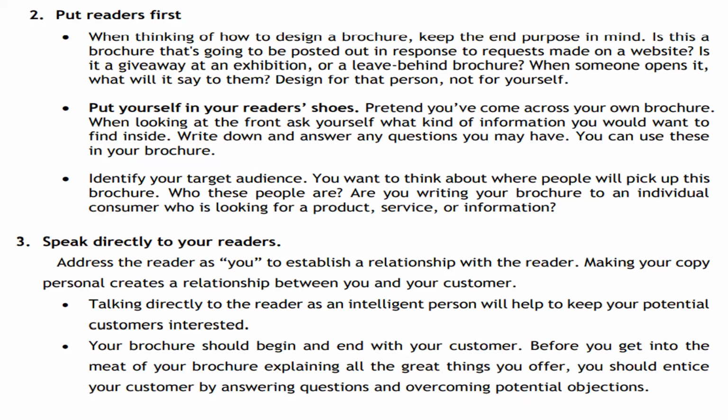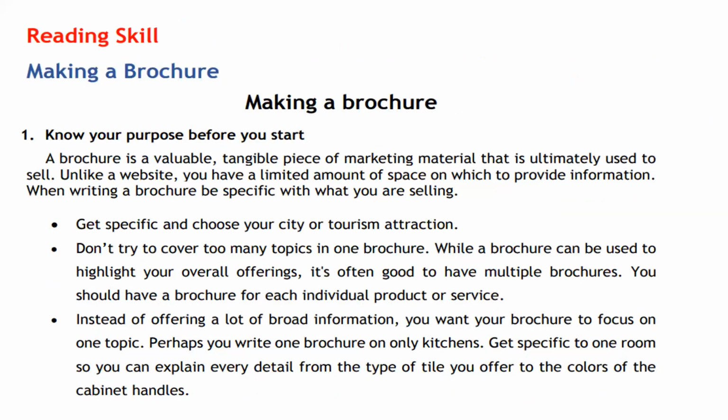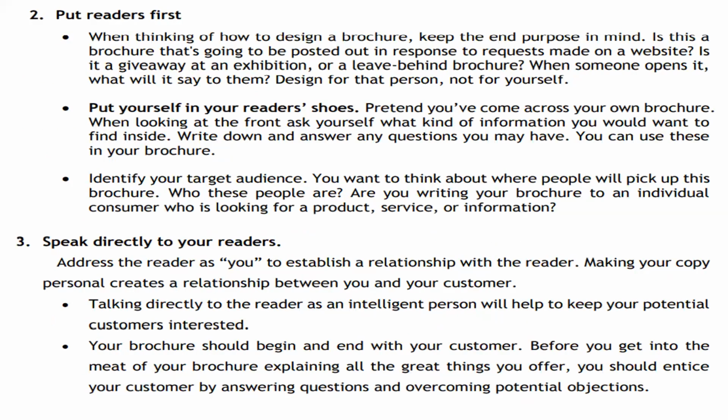Jadi setelah yang pertama tadi kita mengetahui ya purpose atau tujuan membuat brosur. Yang kedua kita harus melihat siapa yang membaca ya. So you have to concern atau perhatikan the readers. Kemudian put yourself in your reader's shoes. Ini artinya it means that pretend you have come across your own brochure.